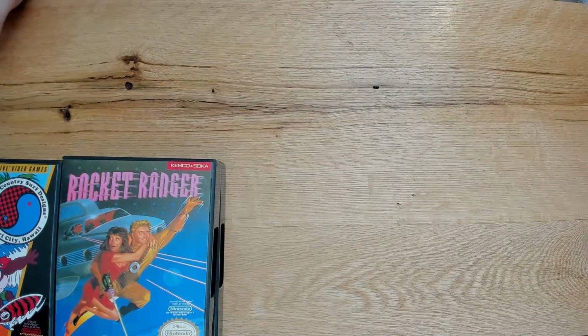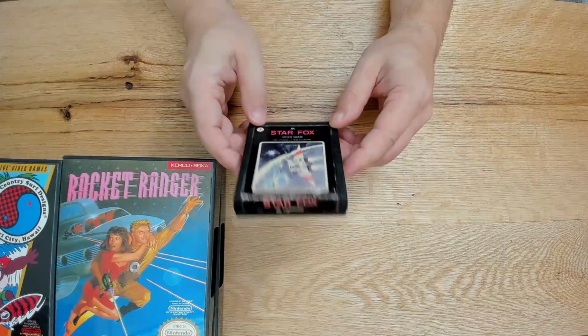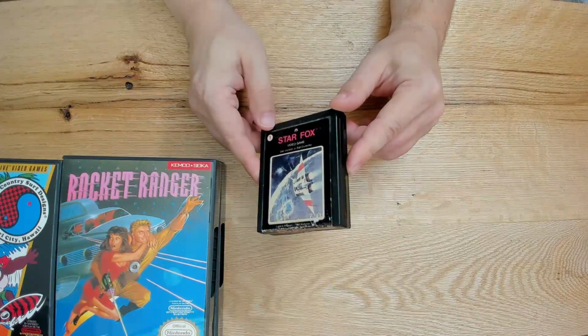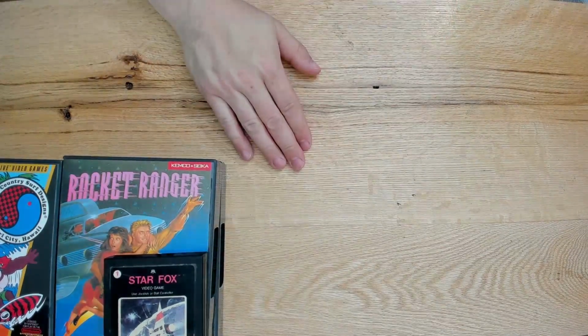Moving on. For the Atari 2600, I found a game called Star Fox. This has no connection to the current Star Fox lineage for Nintendo, I believe. This is basically a Defender clone, it seems. And there are a couple of reviews online. I haven't popped it in yet, but I'm excited to give this one a try. Just something different on the console.